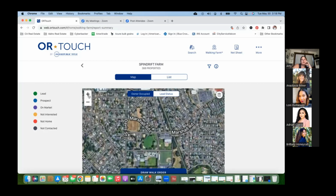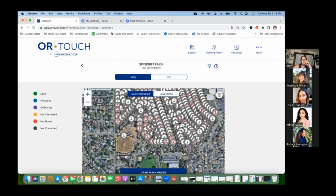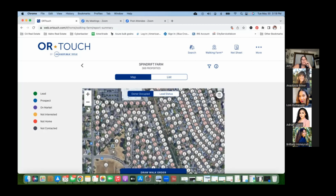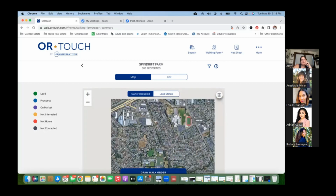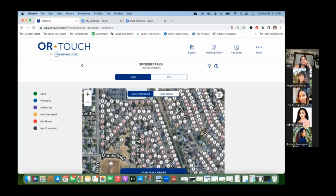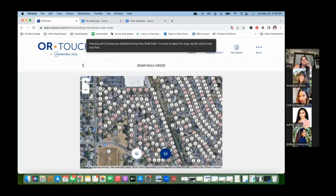We can zoom in. As we zoom in further, notice it shows you owner occupied versus non-owner occupied. So it's got little people with either the X through them or a regular person. You can draw that walk order. Let me see if I can get far enough out where it shows those little things. Let's see if I zoom in and hit the button, whether it takes them away, because that's going to be really confusing. All right, so let's try draw walk order. Oh, they're still there. That's all right.